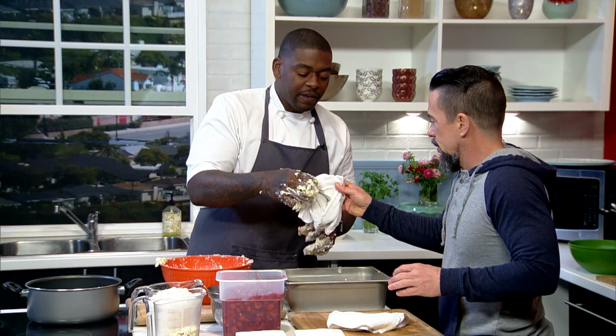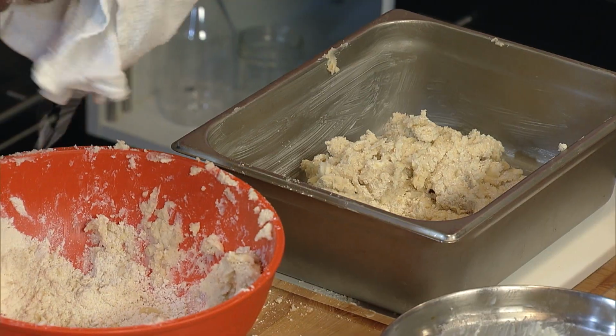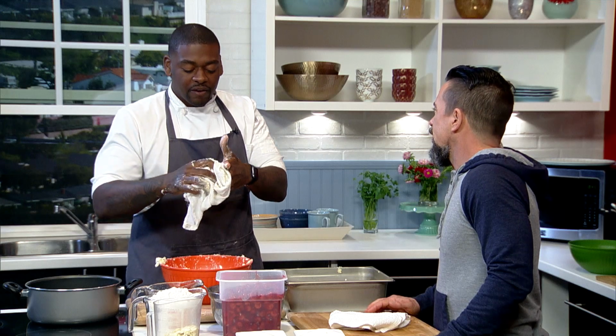Absolutely. That's the thing about baking too. Baking, you have to be patient because you can't get the results right away. If you're going to saute something, you know in a couple minutes how it's going to taste and look. But baking has so many different components, and you really don't know until it's finished. Yes, I know. That's why I'm not a baker.